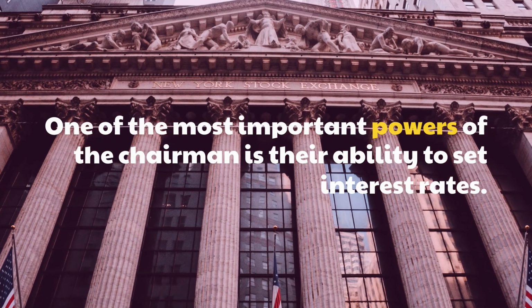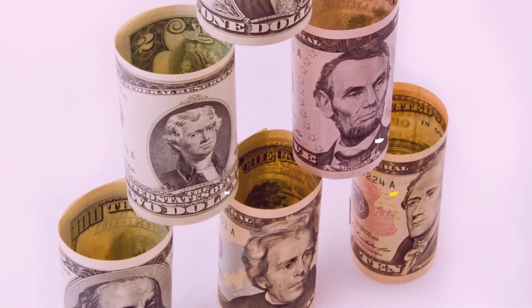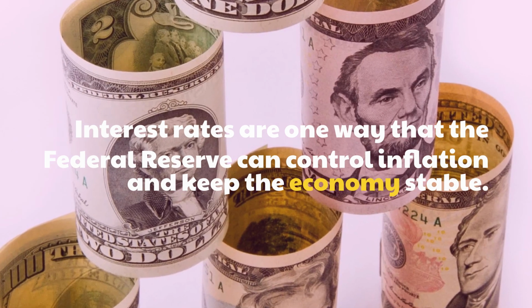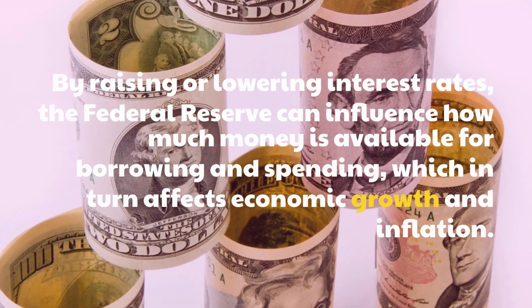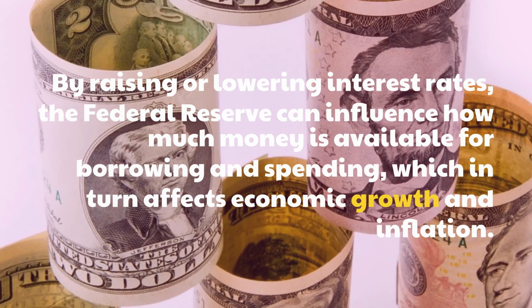One of the most important powers of the chairman is their ability to set interest rates. Interest rates are one way that the Federal Reserve can control inflation and keep the economy stable. By raising or lowering interest rates, the Federal Reserve can influence how much money is available for borrowing and spending, which in turn affects economic growth and inflation.